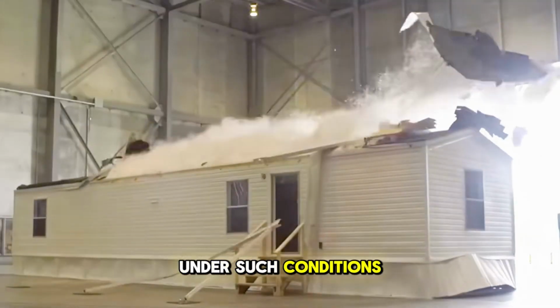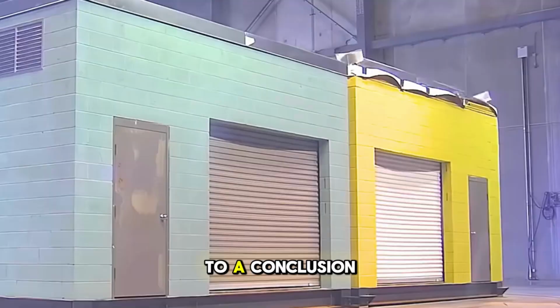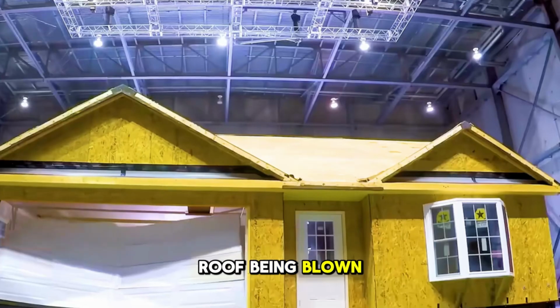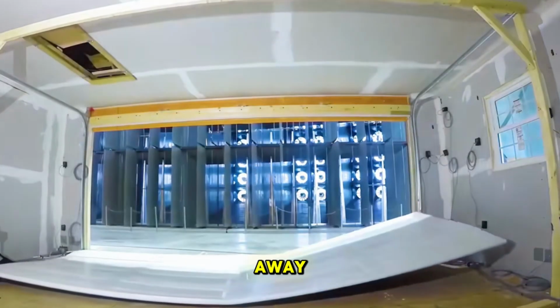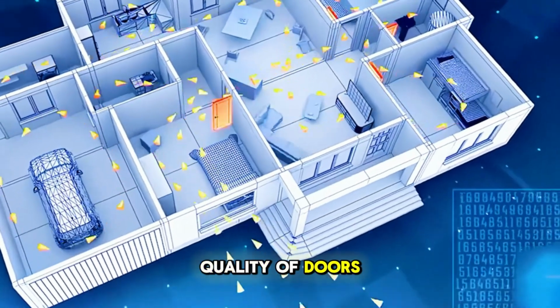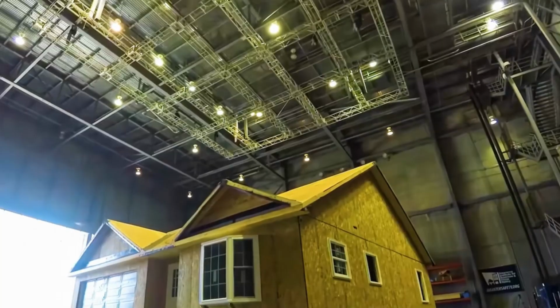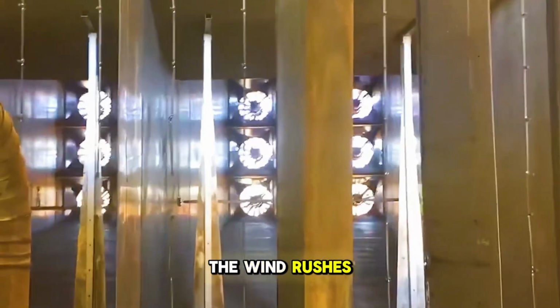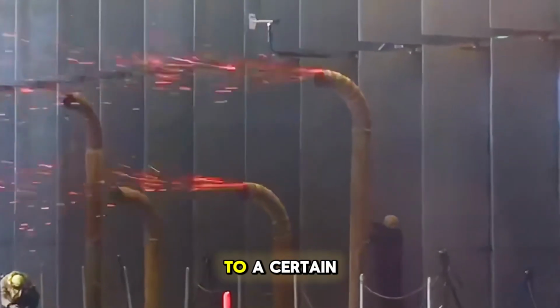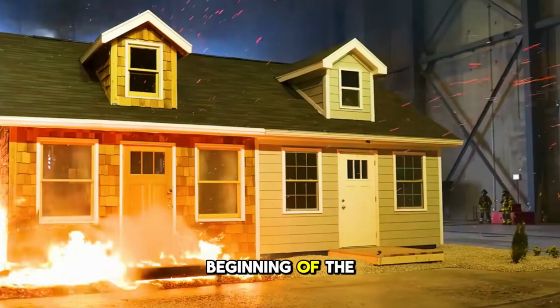Under such conditions, even a brick wall would struggle to withstand the force. Eventually, people came to a conclusion. Whether it's the roof being blown off or the entire house being swept away, the main reason isn't the weakness of the house itself, but the poor quality of doors and windows. Under the immense wind force, once a window or door is breached, the house turns into a balloon. The wind rushes through the windows and doors, filling the interior. As the wind inside builds up to a certain level, the house will burst apart, resulting in the scene witnessed at the beginning of the video.